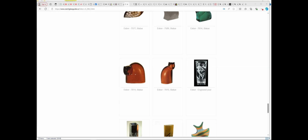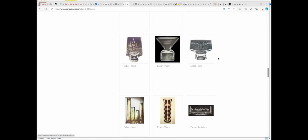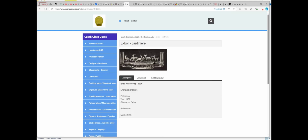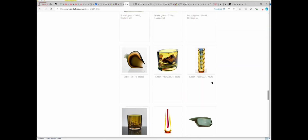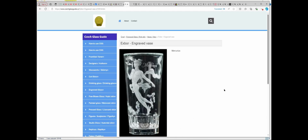Anyway, so I've looked up. This is the Czech glass guide. There's a few other bits on here that are engraved. Yeah, like these. This is the export page, by the way. What's that one? I didn't look at that one. Oh, the picture's not very big. It's a jardiniere with like antelopes on. This one's cool though. Scrolling, here we go. Yeah, with Mercury on it.